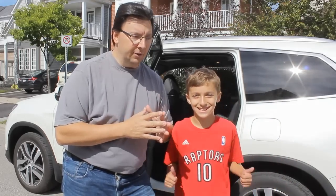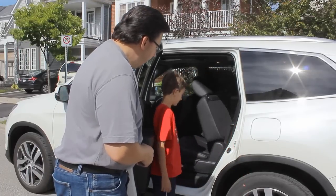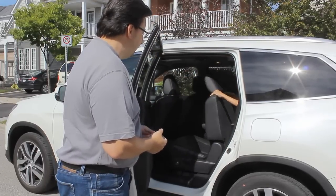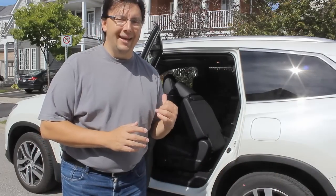Now I could say this or I could demonstrate it, and I don't usually get into the third row, so I've got my son Jacob here to demonstrate it. Now Jacob, as we said, this is easy to get into, so why don't you demonstrate? All you have to do is simply press one button, it slides in, you go, easy access. You can close up the seat and he's already in. Now if he wants to get out, again there's a button on the back, press it one time, slide out, and out you go. Way more user-friendly. I really like that aspect in the 2016 Pilot.